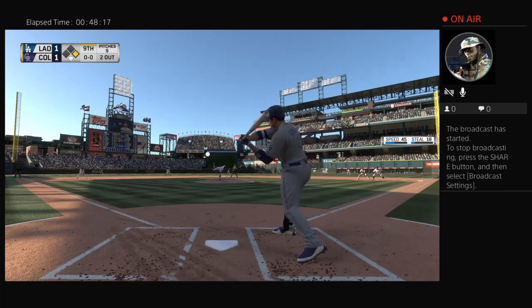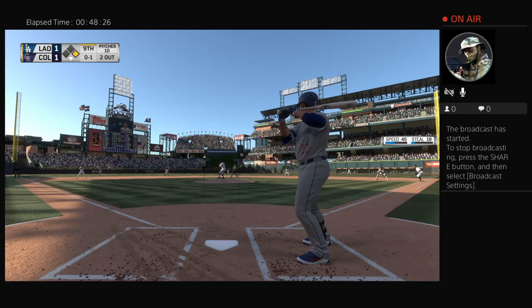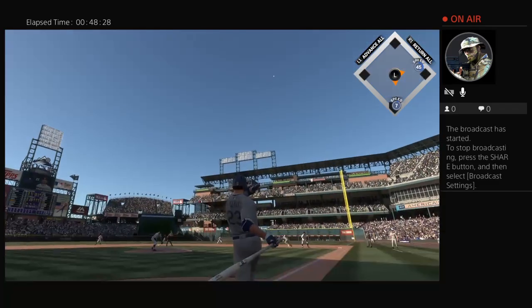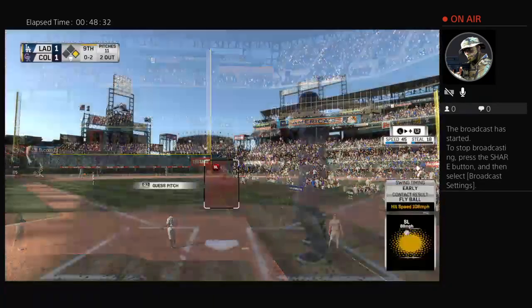Here's the first pitch. A fastball that he's way out in front of. A swing and a miss. Now that's actually a pretty good pitch right there. I know he swung through the fastball and he's got some power, but the location is what I like. It was up away just enough and tempting enough for him to swing at.